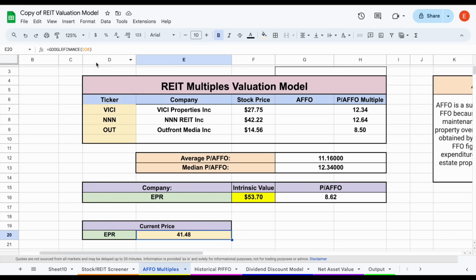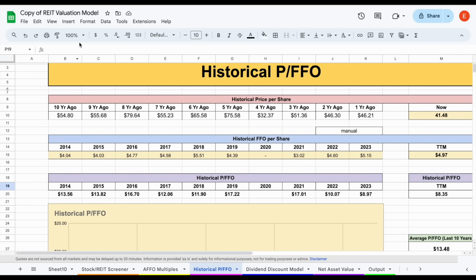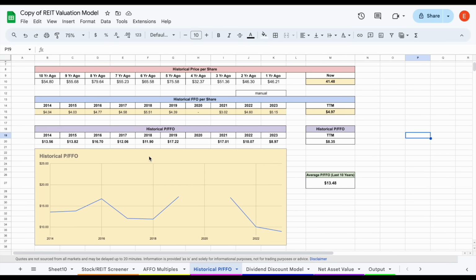Now, the next valuation that I want to look at is a pretty unique one, and I really like it for real estate investment trusts, and it's the historical price to FFO model. Basically what this does is it values the company based on how it's been trading historically. So right here, you can see we have the historical price per share for the company and the price per share as of right now. And then we have historical FFO per share for the company.